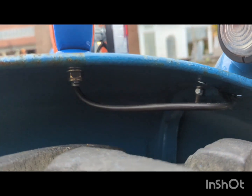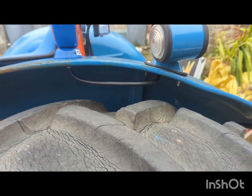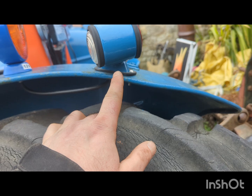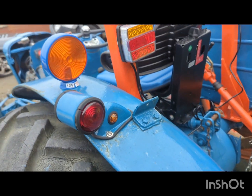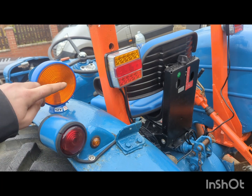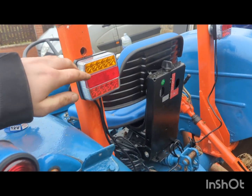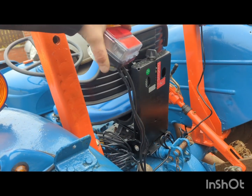So as you can see, I've managed to trim these bolts right down, and I've ran some insulated wire here linking from the indicator feed in the side lights to the main indicator here, and that's going to give me a 12-volt bulb, an LED side light here, and then the LED indicators that are magnetic, that are removable for going onto a trailer.